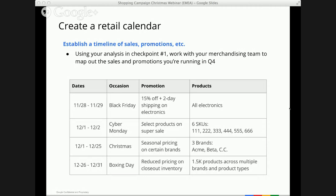So you can see some examples in this table of some trends we're seeing in the US that are being picked up in some EMEA countries like the UK. So here we have a couple of key promotions that center around which products I know I want to promote and when is it going to be especially important to get in front of shoppers.